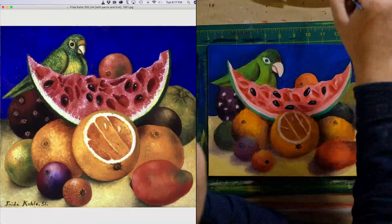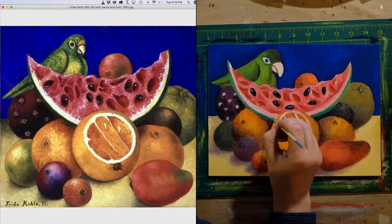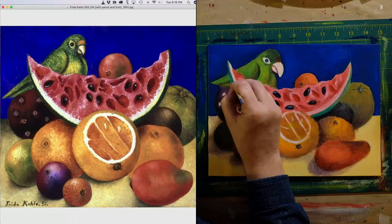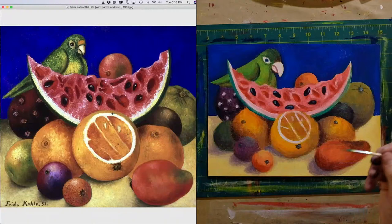Let's get even a little bit darker here as it goes into the shadowy areas. A little bit of a darker side is welcome anyway. Ooh, that's good. I like that. Yum, yum, yum.